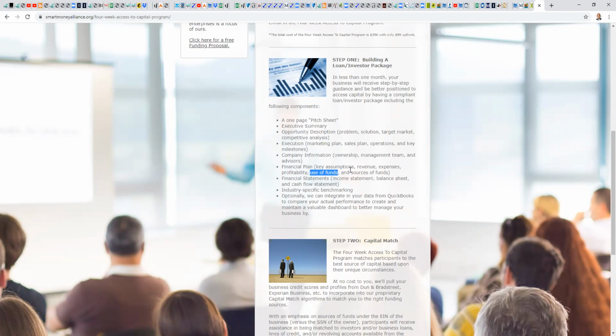And then of course, we're going to identify where those funds are going to come from. How much are you going to contribute? How much do we want to borrow, if any? How much do we want to bring in from investors, if any? We need to be specific. So, a strong financial plan. And then financial statements.